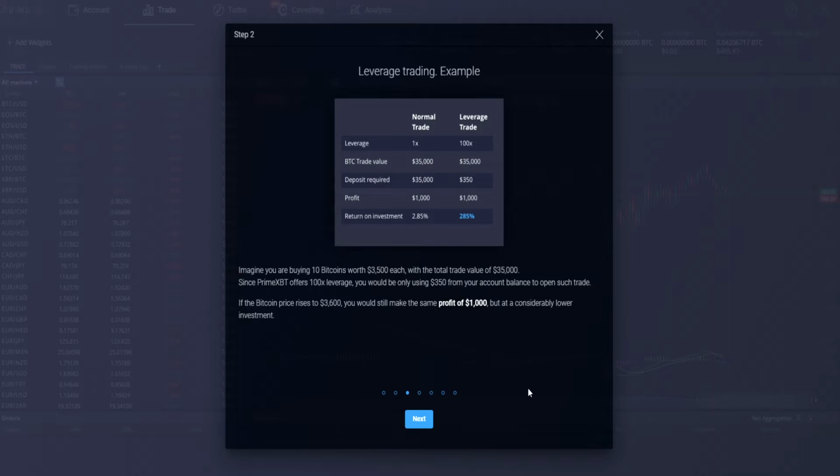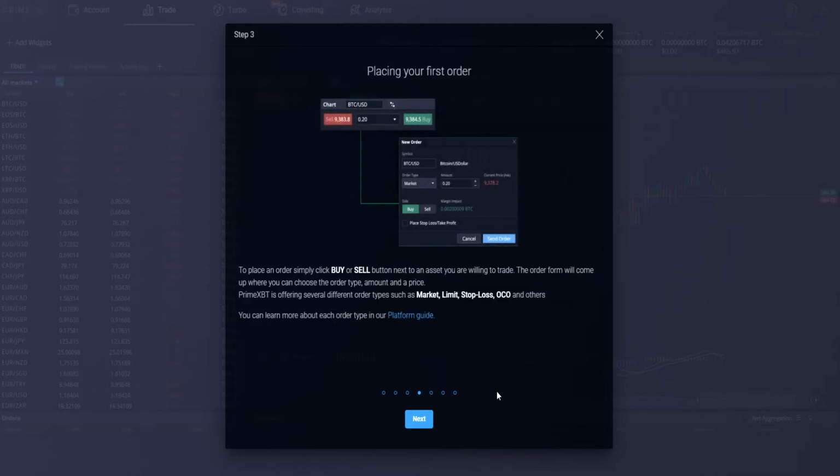So basically, you can see here on 1x return, you make $1,000 if it moves. If you have 100x return, you're getting 285% return on investment. So you're able to get more of a jump, right? Make more money, less risk, but at the same time, more risk, because if it moves in the other direction, you can lose money just as fast. So that's how leverage trading works. But again, if you are on this channel, you have already leverage traded before, so you already know how that works. But up to 100x leverage trading, I really love the platform.